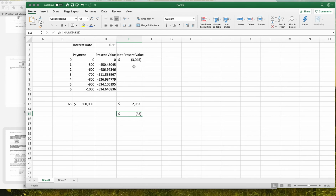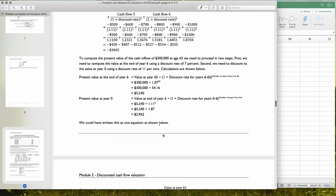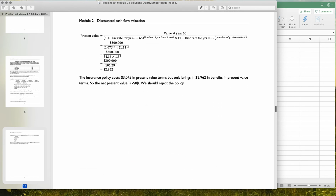So it's not worth our while to invest in this annuity or whatever it is for our child, because the net present value is minus $83. Even though $300,000 at 65 years old sounds like a lot, we actually lost money on this transaction. If you were to scroll down, you would see that we lost $83 on this, and we should reject the policy.